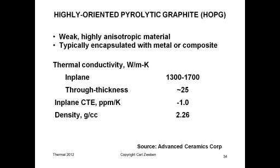Another carbonaceous material that's being used, at least in military applications, is highly oriented pyrolytic graphite, abbreviated HOPG. It's a weak, highly anisotropic material. Because it's weak, it's typically encapsulated with a metal or a composite. We see that it has in-plane thermal conductivities up to 1700 watts per meter Kelvin, much lower through thickness thermal conductivity. In-plane CTE, again, is negative, and the density is 2.26, which is lower than that of aluminum.